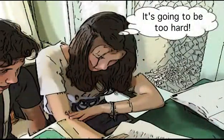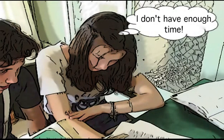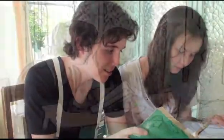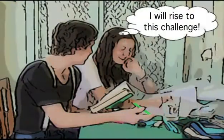For instance, is it the perceived difficulty of the subject content that's causing you to feel stressed? Is it the time that you have available to prepare? Is it just being in a high-pressure situation that freaks you out? To reframe these, you could consider the first one, the difficulty, as an opportunity or challenge to extend your current ideas of how good you are.